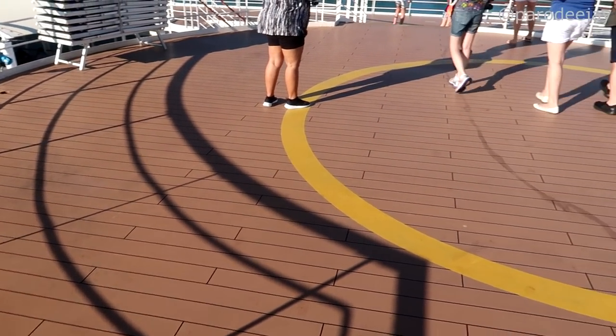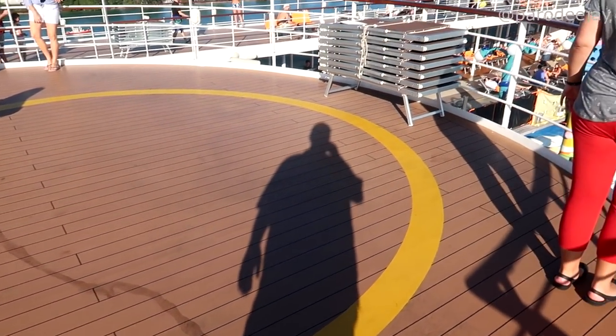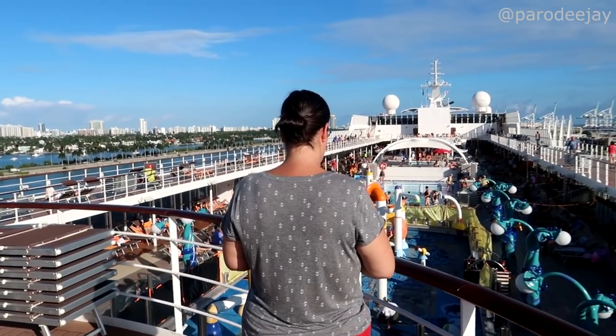True. I don't know what this little deck is. I halfway was thinking, was this like a helipad? But I don't really see them landing a helicopter up here. Maybe. For very small helicopters.